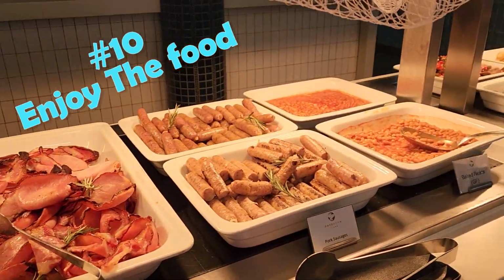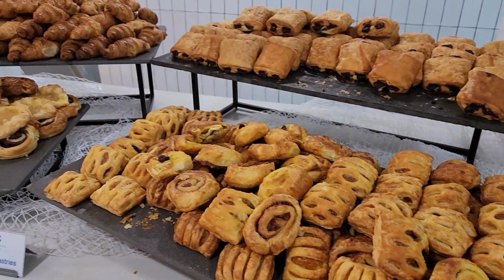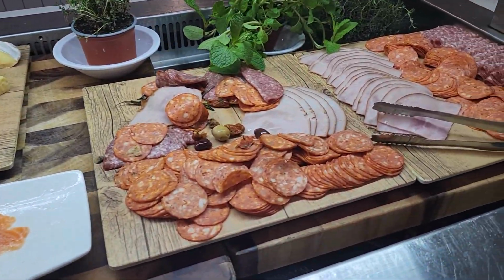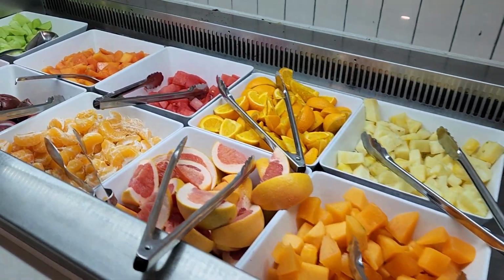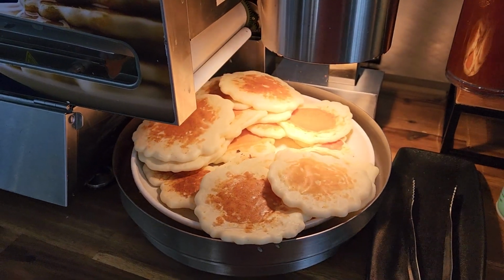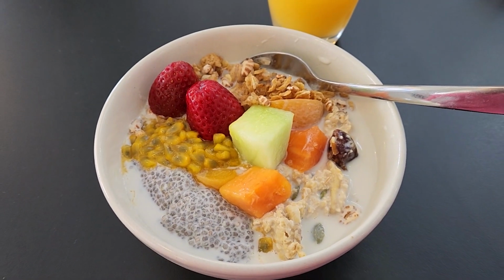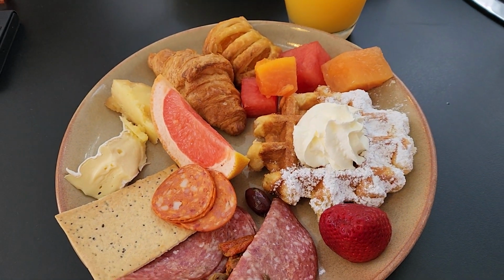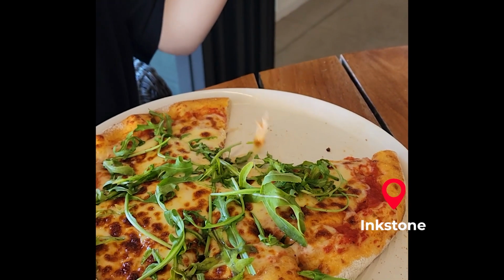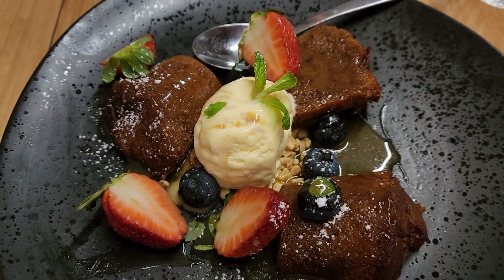Number 10, last but not least, enjoy the food on the island. The Daydream Island Resort does really good buffet breakfast. It's better than what we had on Hamilton Island, in my opinion. We had a few meals at this restaurant called Inkstone. The food is really good. I enjoyed my pizzas.